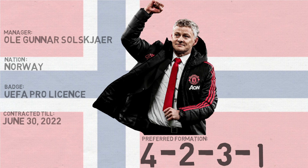Formation 4-2-3-1. Ole Gunnar Solskjaer has used this formation for the majority of his United career and will most likely continue to do so next season.